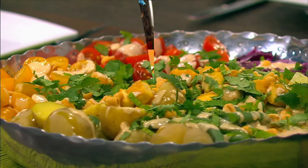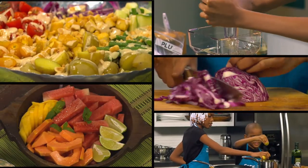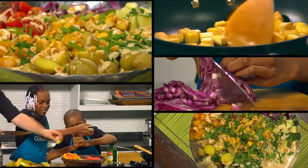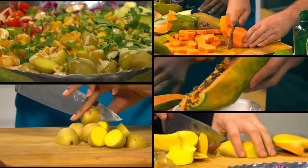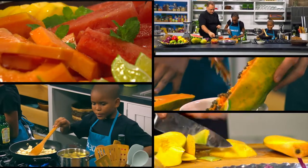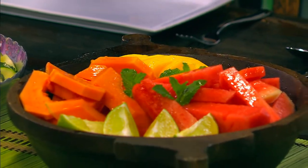Well, if you've just joined us on Cook30, we are cooking up a storm in the kitchen with Shai and Amari from Georgia. What is on the menu today, guys? Indonesian gado-gado vegetable bowl with satay sauce. And for dessert, we have tropical fruit with lime. That sounds so good, I can't wait.